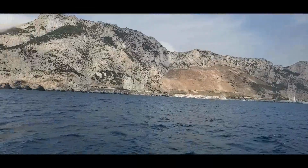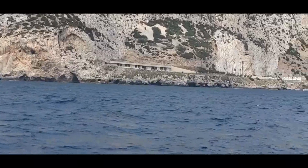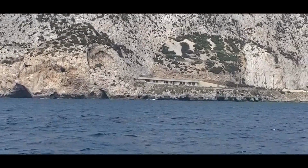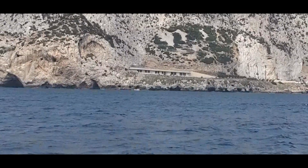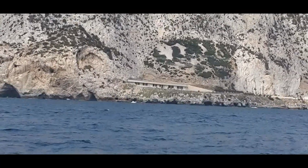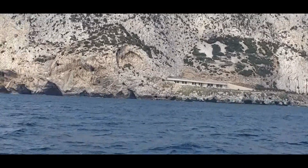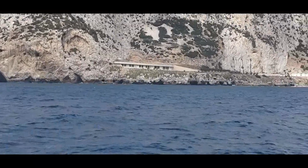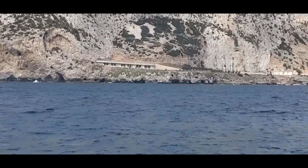I don't know if you can see this or not, and I will try to zoom in. Not very good at zooming in. But just below that building there, to the left of it, there's a dock with an entranceway to the caves. So during World War II, they can get stuff right into the caves, right there at sea level. You can park a boat there and bring stuff, and they're not caves, I'm sorry, they're man-made tunnels.